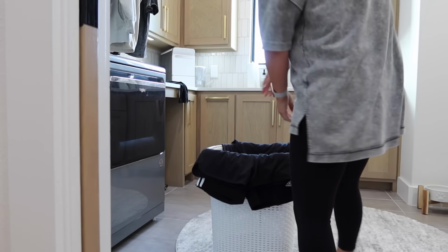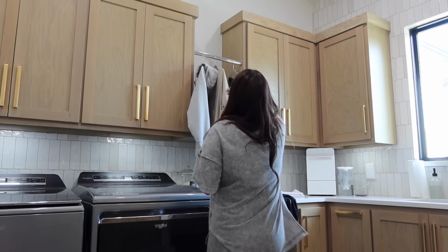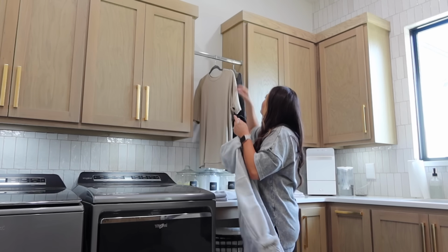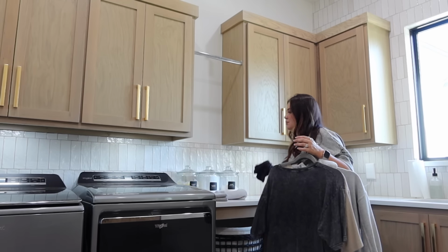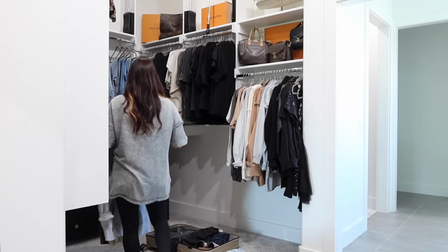I had already been working on laundry, so I was just taking the items to my daughter's room. I like to air dry a lot of our tops, so I had those done overnight, so I'm going to go ahead and put those away and then work on our closet just a little bit.